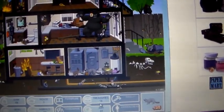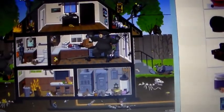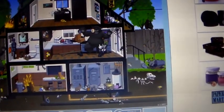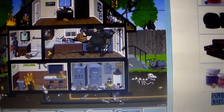All right, next lowest number. We're on our treasures, right? We did it outside. I got to get myself caught back up here. I think we started coming inside. Kitchen, bathroom, living room. All right, treasures.